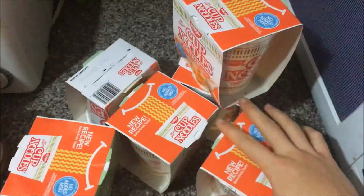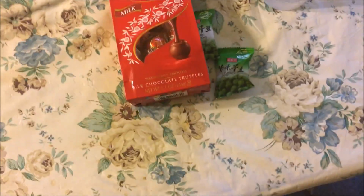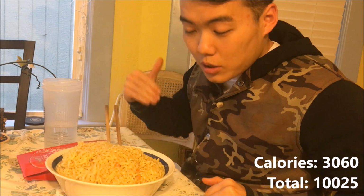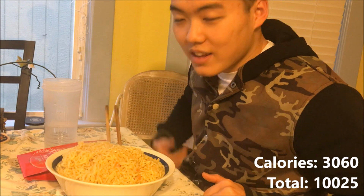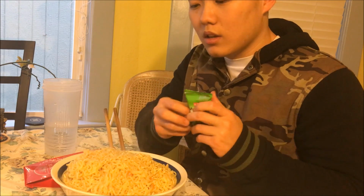Alright guys, so last meal of this challenge, I was like, I'm Asian, so why don't we eat some Asian stuff? Why don't we have some noodles? Look at that, bro. What am I supposed to do with this? This is freaking huge. After this meal, we're gonna have a total of 10,025 calories. And so here we got two bags of mustard green peas, and basically just wasabi beans. And we got 6 cup noodles. God damn. And we got a whole box of milk chocolate.